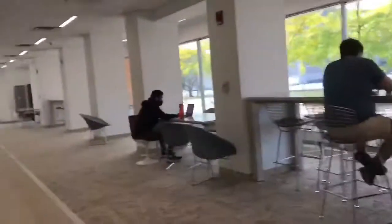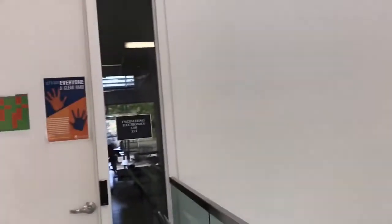So this is the other side of the second floor. It has some labs for engineering and computer science, and that's another entrance too. Again, some more seating for kids in between classes, or because they want to eat, or because it's quiet. The building is really modern too, so it's brand new, so it's really cool.